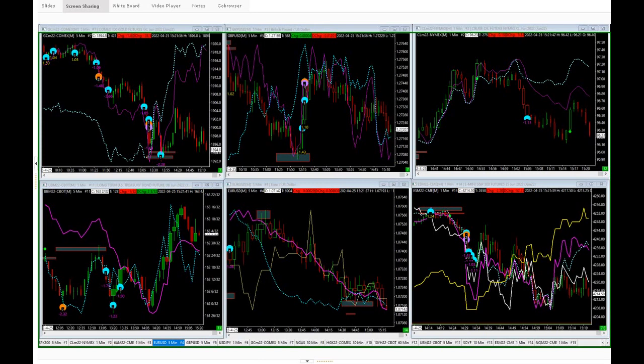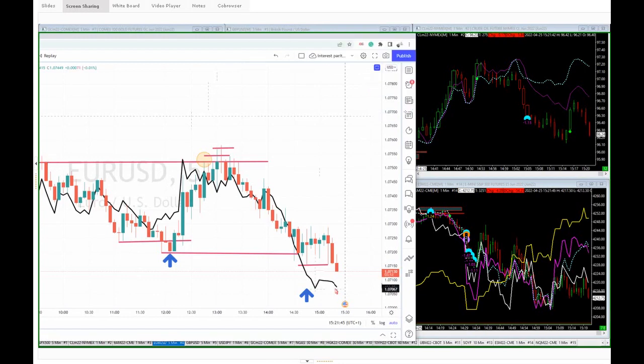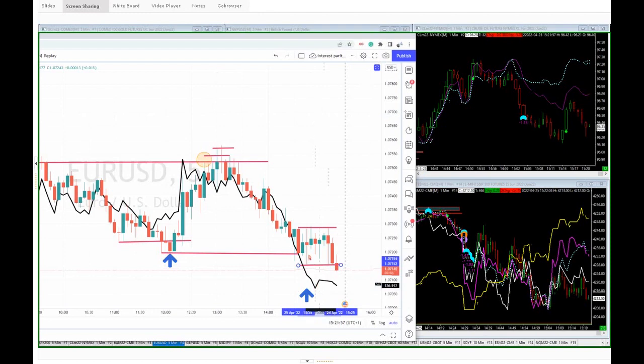We were right about the euro not being a buy trade, weren't we? The euro simply not showing up on the crosses as a buy trade, and sure enough, the price failing to get away from the bottom edges here, and it's come back down to retest the lows. We did warn everybody that there was no buying on the crosses here in the euro, and that's obviously been a problem for anybody trying to pick up some longs at the moment.